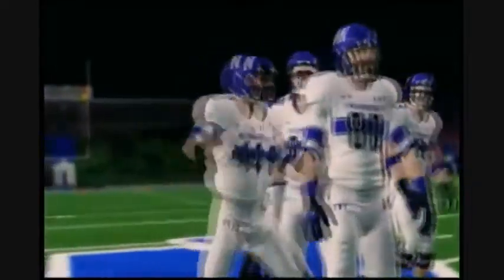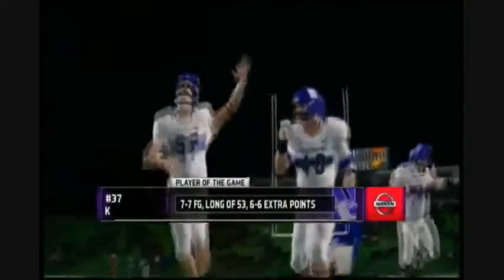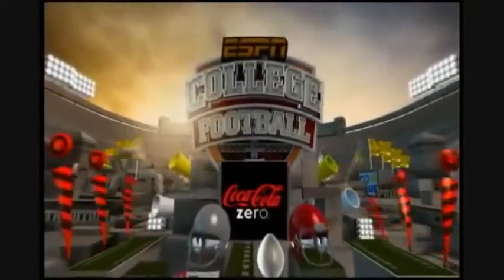Today we saw a game that wasn't even close. Northwestern 69, Louisiana Tech 41. That's going to do it for this presentation of NCAA Football 14. For Kirk Herbstreit, this is Brad Nessler saying goodbye.